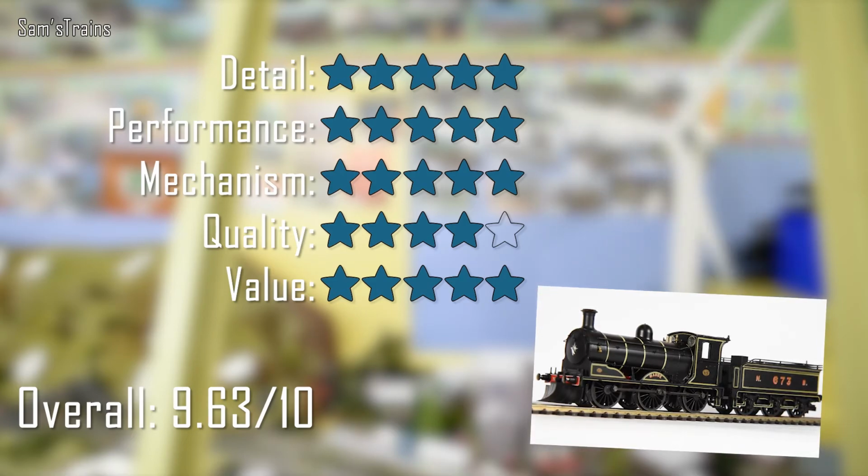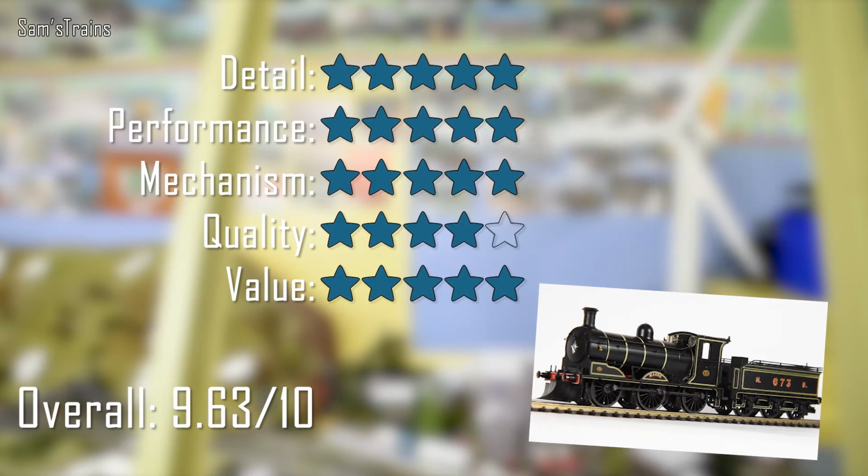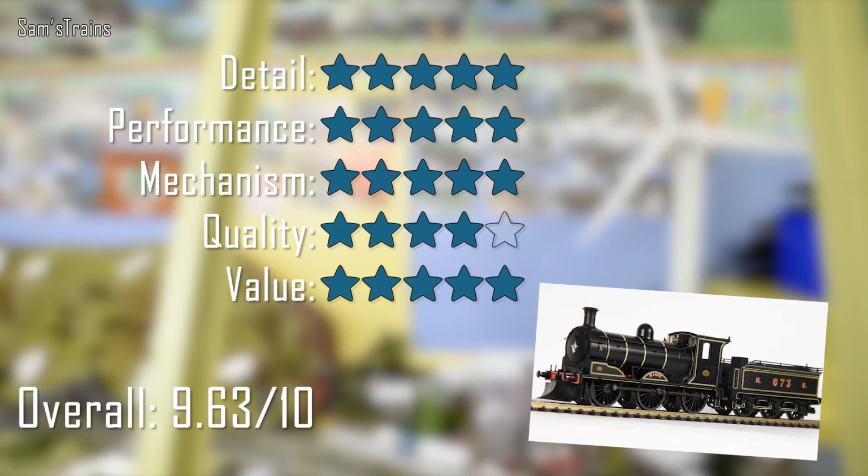As you know, I'm no real expert on the prototypes, so I can't make a massive comment about accuracy, but certainly compared with some of the photos I've seen of the real article, it certainly doesn't look too far off. Although of course there might be some minor things that I have missed.